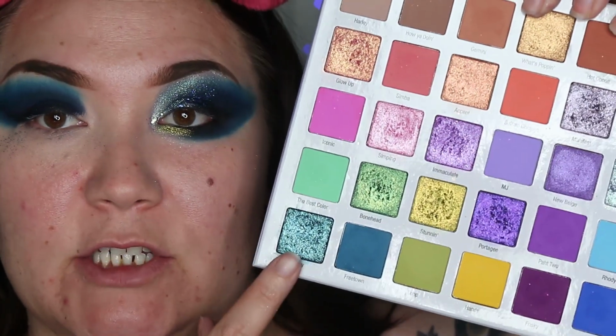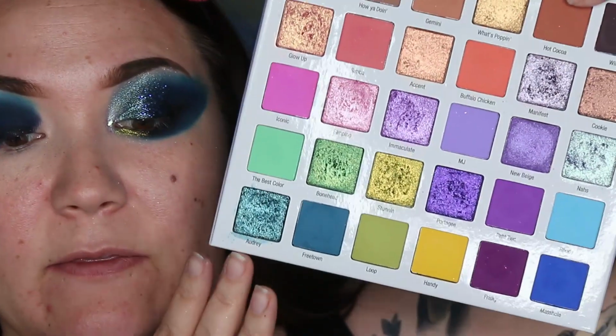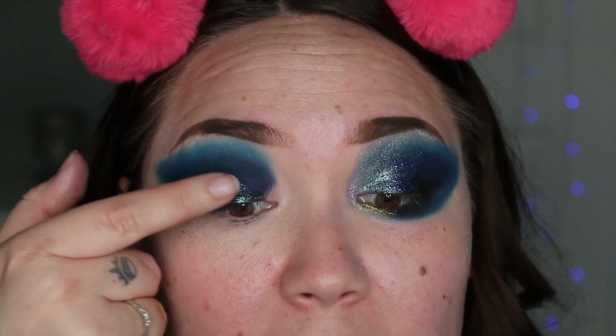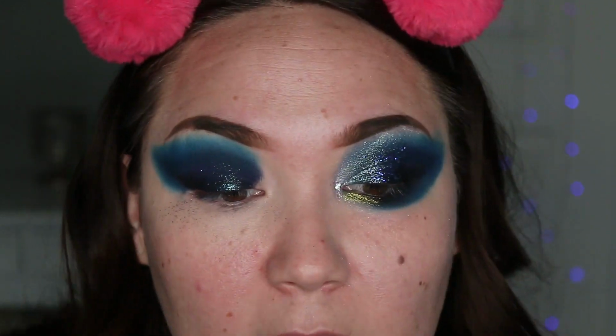I'm going to go in with the shade Audrey right here. This is my favorite shadow in this entire palette. It is the coolest shadow ever. So I'm going to take that on my finger and I'm going to lightly start to put that in the center of my lid. I'm not taking it all the way in and not all the way out, just right in the center.